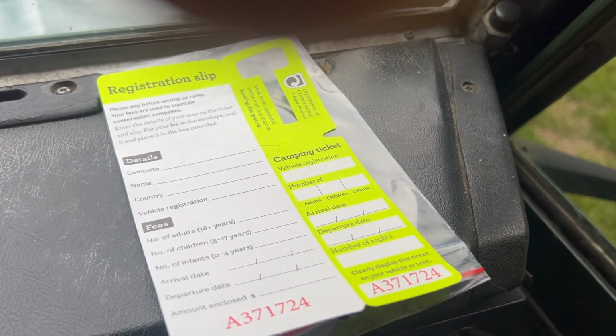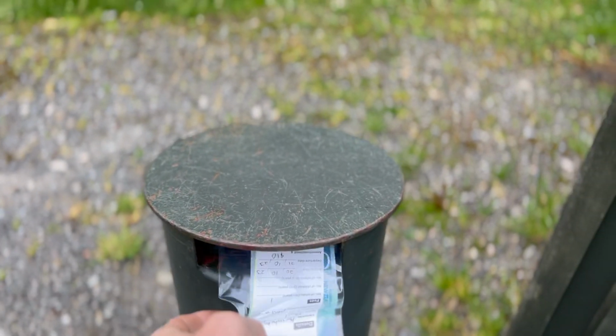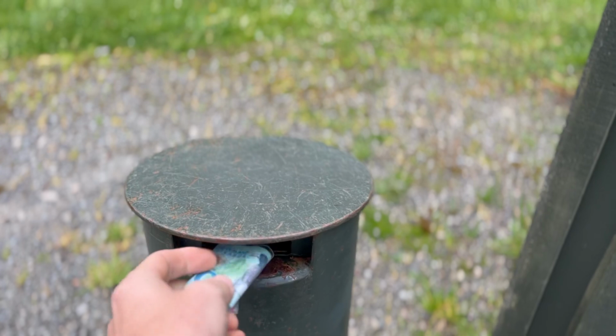Here at Kiri Whakapapa. It's a DOC campsite and it's non-bookable, so it's just try your luck and pay your fees when you get here. So time to fill in to pay those fees. As I feared, being Labour weekend, there's a lot of people here.